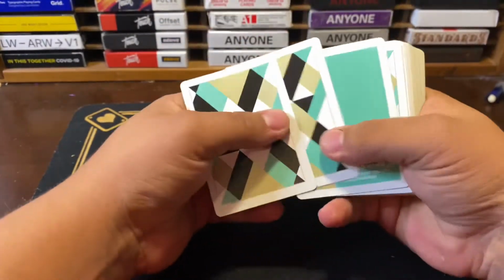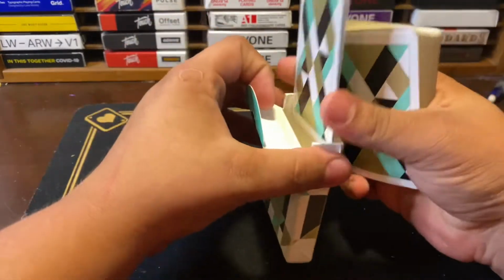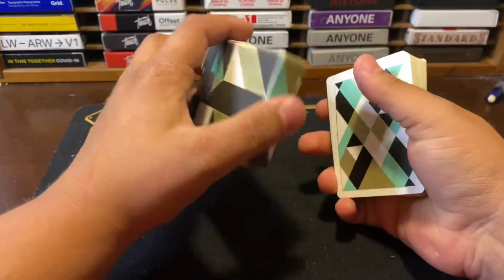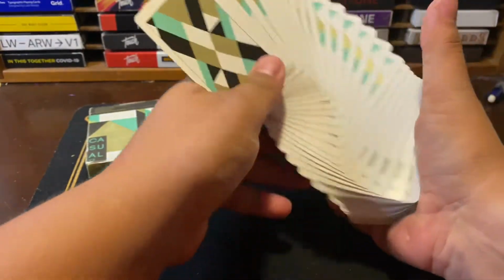If you guys are OGs, you'll remember when I unboxed these. This was one of the first 10 videos I did on this channel. I've never reviewed them, and I don't know if I will unless I get a new one, just because the tuck is so damaged and the cards are heavily used. But I love this deck.